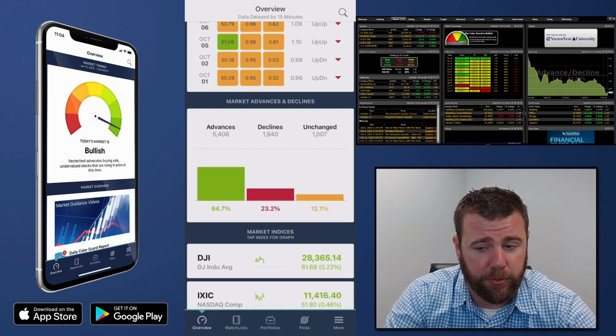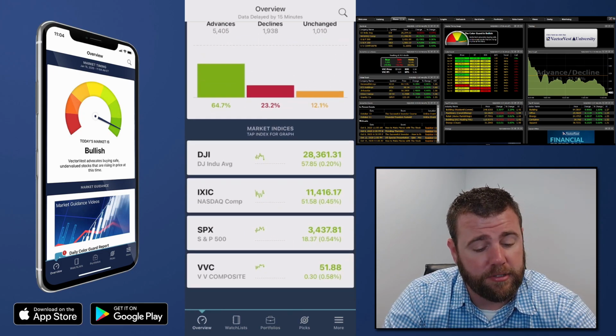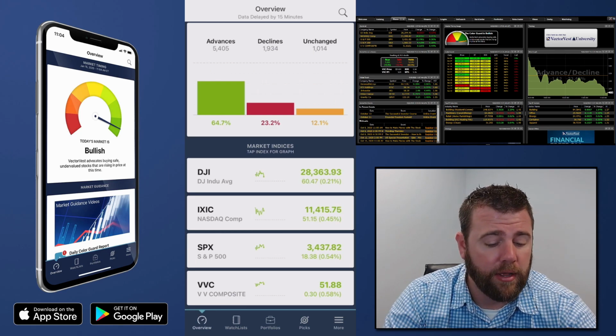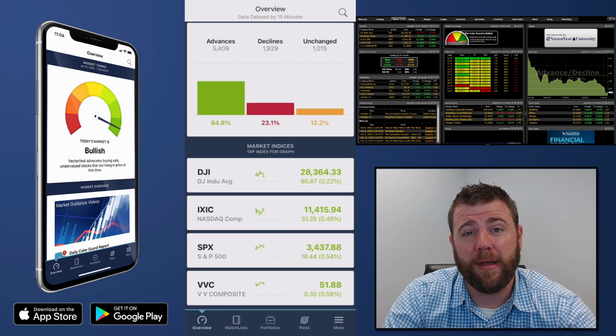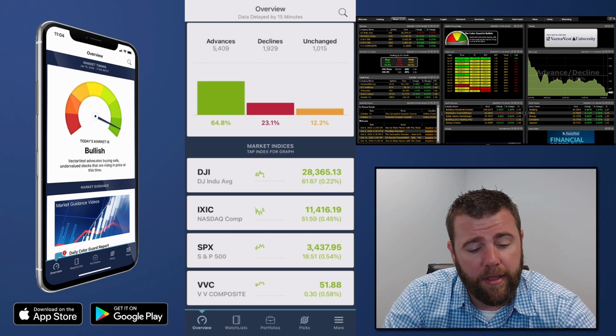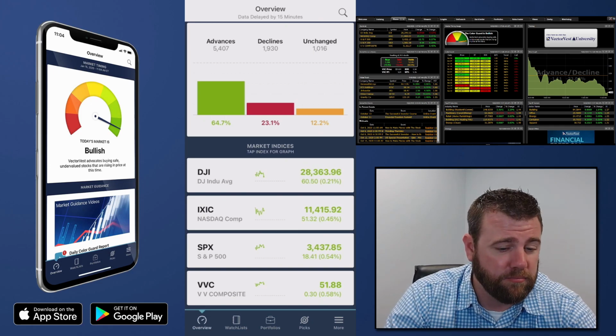Looking at the Dow, now only up about 0.2%. NASDAQ's up still about just shy of 0.5%. S&P's gone from 0.6% higher to only about 0.5% higher. VectorVest Composite was up about 0.7%, now up about 0.6%. So we can see the markets have taken a little bit of a breather off of where they were when we first started the session.